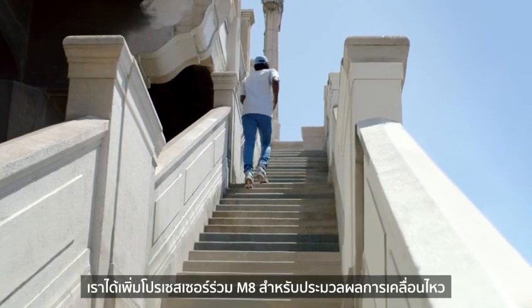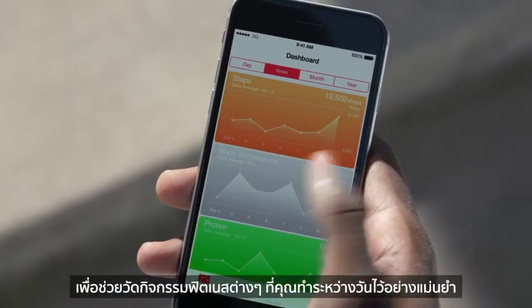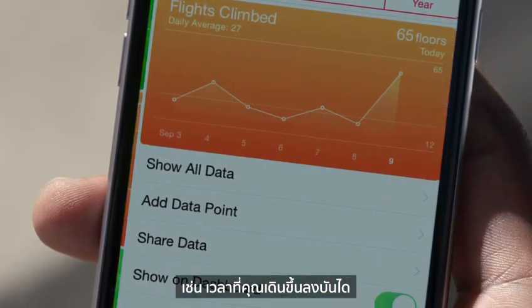We've added an M8 motion coprocessor, which works in a low power mode to efficiently measure your fitness activity throughout the day. And with the addition of a barometer, it can even track the elevation you gain while you're doing things like climbing stairs.